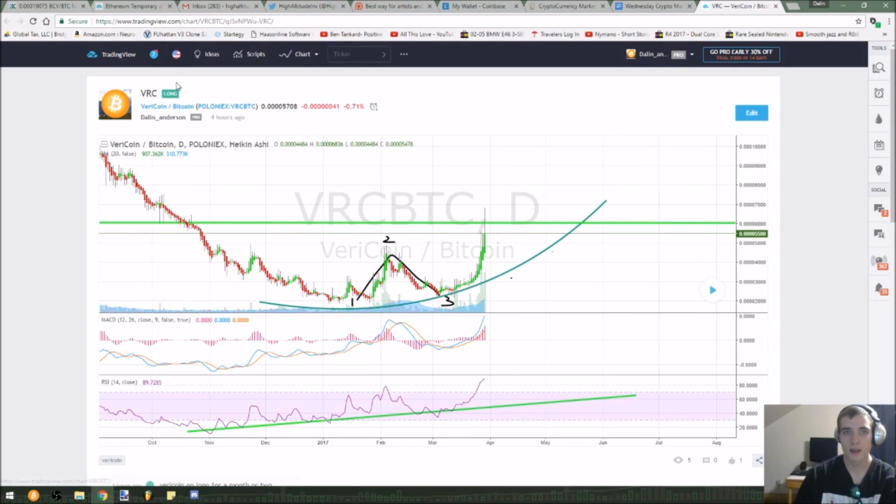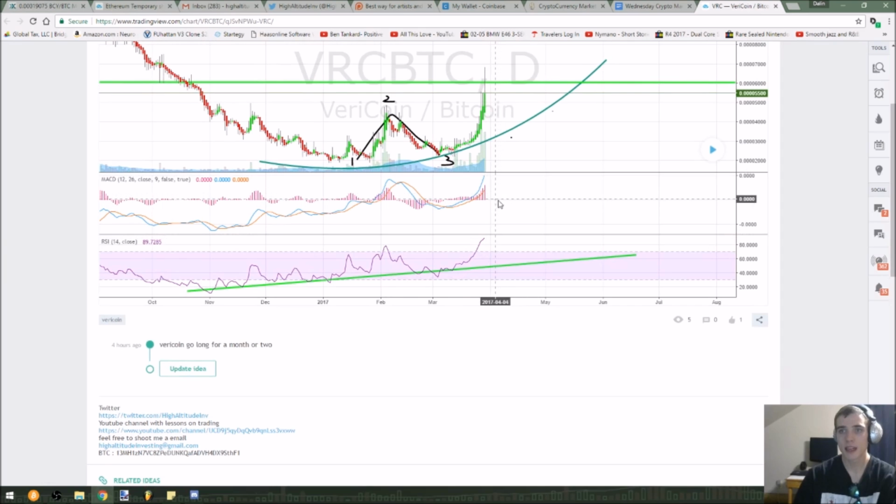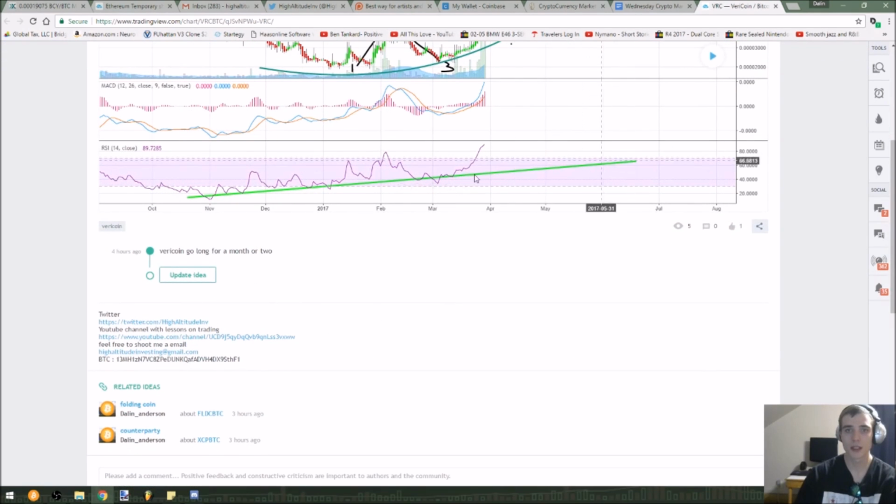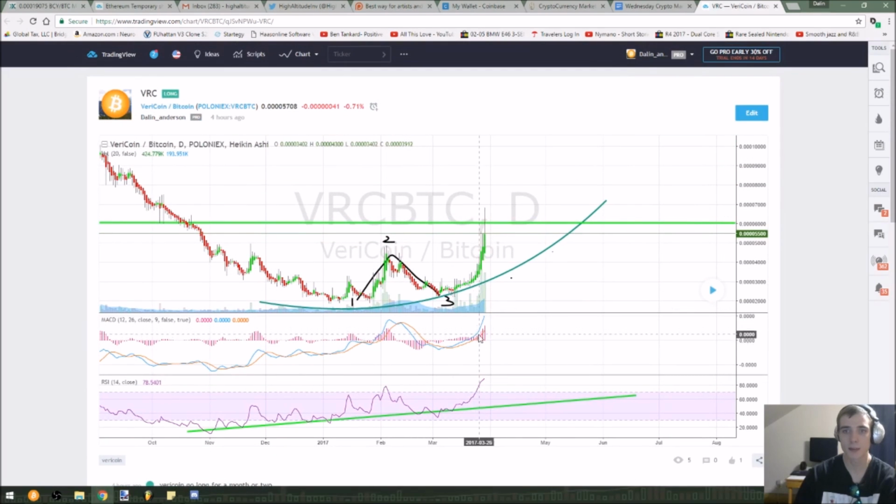So this is Vericoin. This is another one that I'm looking at that looks pretty bullish, but I will say that it came up into this resistance zone, so I'm expecting a temporary pullback. But overall, this is very bullish to me. We're having a nice RSI movement. We just passed up through the MACD.